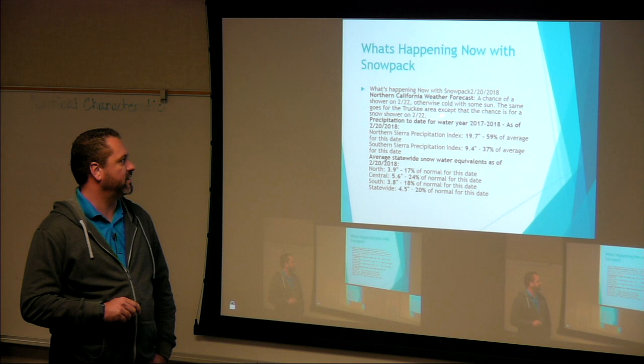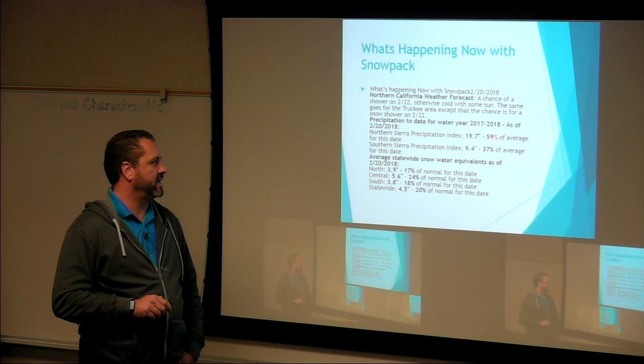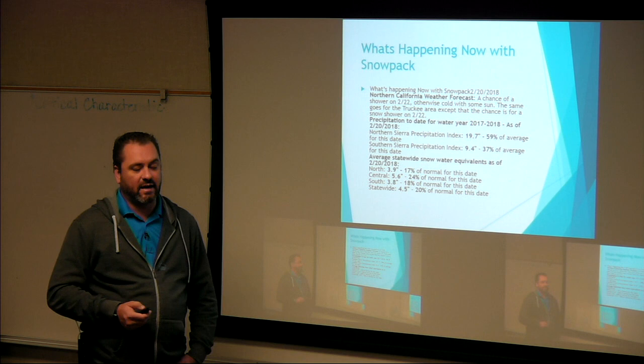Precipitation as of today. So Northern Sierra Precipitation Index, 19.7 inches, 59% of average for the state. So that's pretty low. Southern Sierra Nevada, 9.4 inches, which is 37% of average for this day. Not very much. So that's just precipitation. So that's rain.